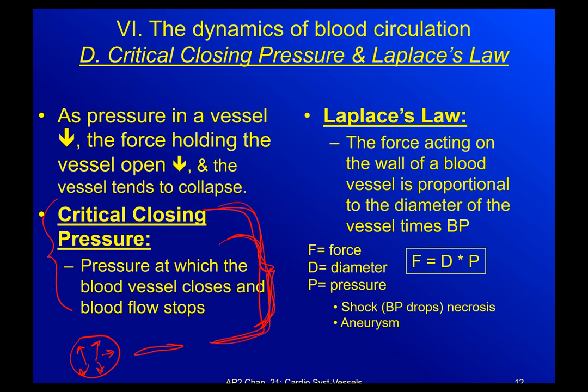Laplace's law, like I said, is that the force acting on the wall of a blood vessel is proportional to the diameter of the blood vessel times the blood pressure. So force equals diameter times pressure. In shock, that blood pressure drops. It can cause necrosis. That's tissue death. This is what I was talking about with the kidneys just a second ago.